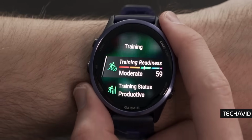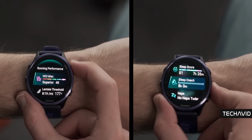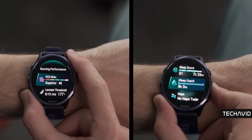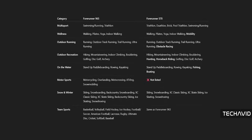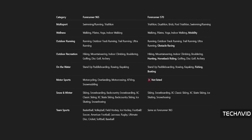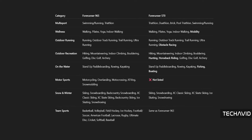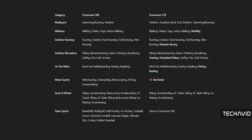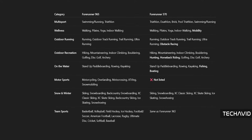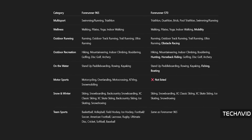That said, Garmin did sneak in a few new ones on the 570 that you won't find on the 965, at least not yet. We're talking things like obstacle course racing, mobility workouts, plus more niche stuff like hunting, horseback riding, fishing, boating, and a couple others. So if you're into some of those more off the beaten path activities, the 570 might surprise you. And yeah, you can see the full list of sport profiles right here on the screen.